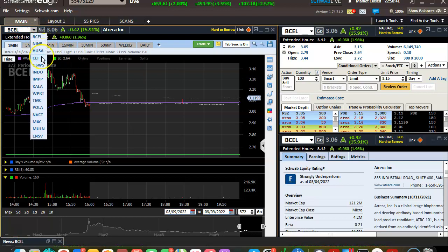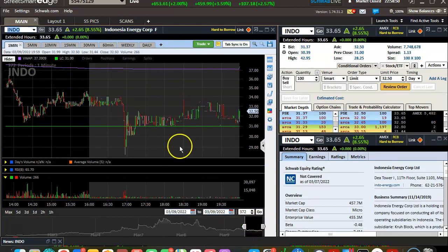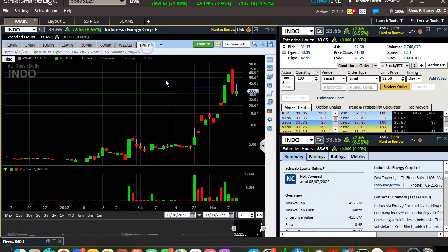Got a bunch going on. Thought it'd be a good opportunity to clear up how I trade it, and something to learn from. So, as we know, Indo, here we have the main energy play.